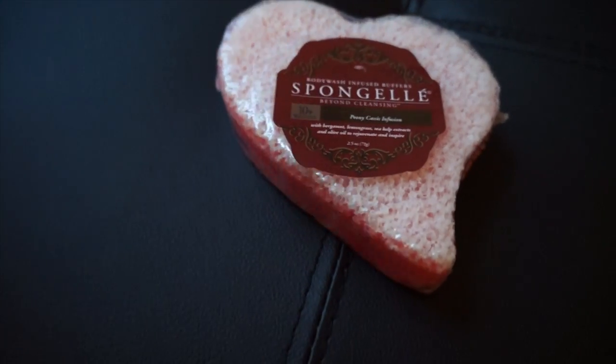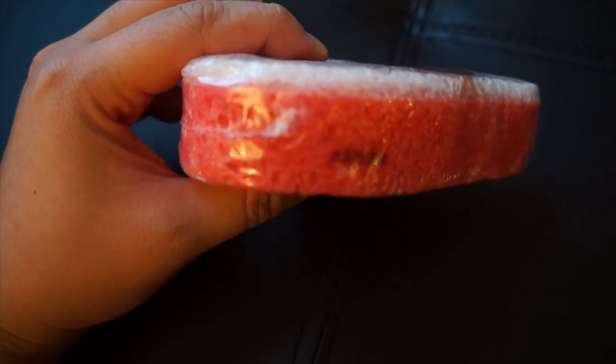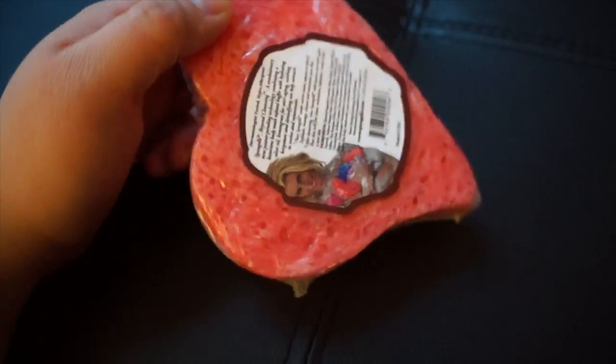Anyway, this will be a great stocking stuffer because it promotes good hygiene, especially to those people that smell bad and you don't have the heart to tell.